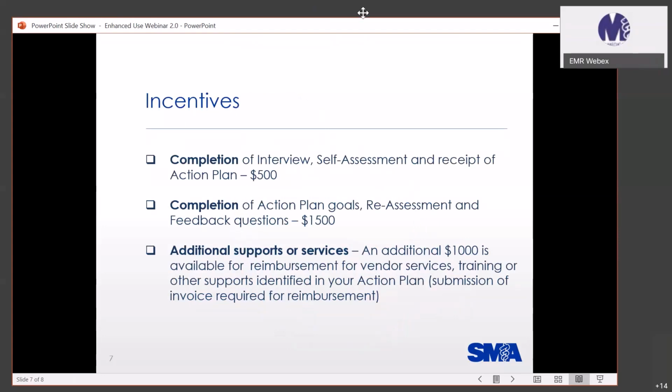Great, thank you. I'll move on at the moment to talking a little bit about the incentives available for this program. Once you've completed the interview, the self-assessment, and you've received your action plan from your practice advisor, and you've sat down with them and had the discussion about how to achieve your goals, there's an immediate $500 incentive available to everyone who achieves that.